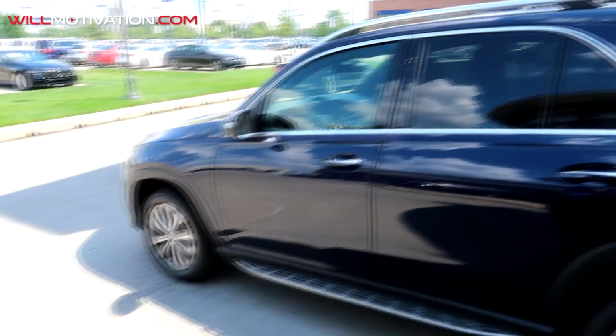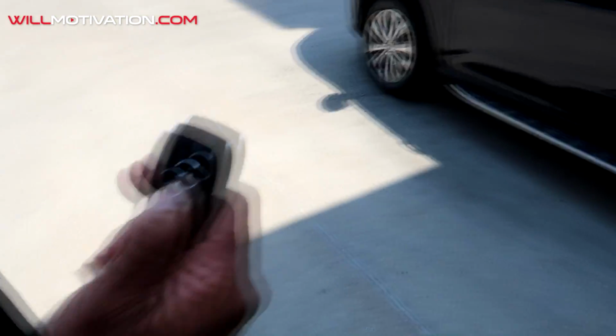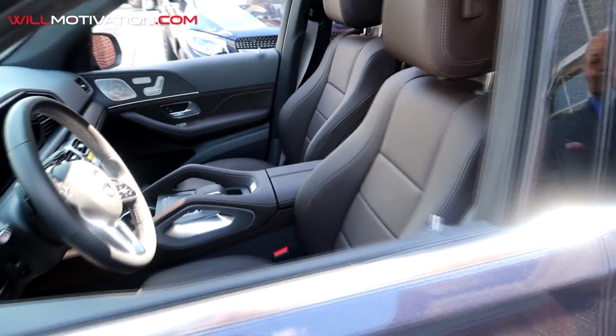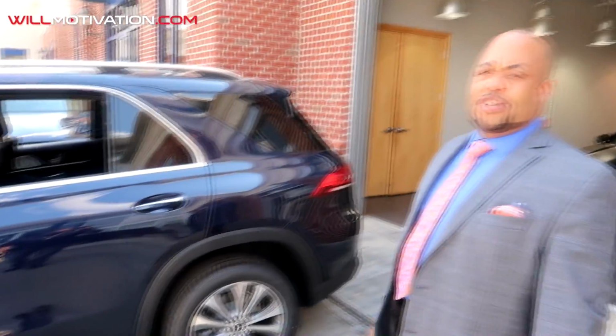Press and hold the button. Look, boom. All the windows down, and it opens up your sunroof as well. It rolls the windows down and opens the sunroof with a touch of a button. You can stop it wherever you want. Let the hot air out. What if it starts raining? What are you gonna do if it starts raining?